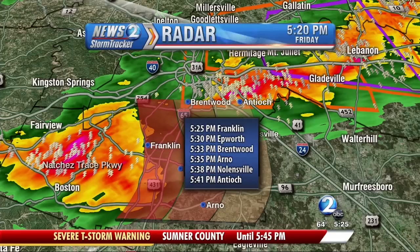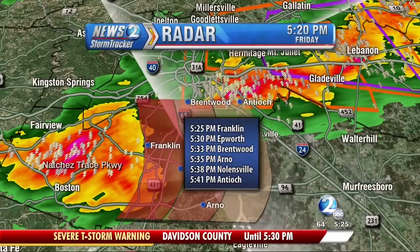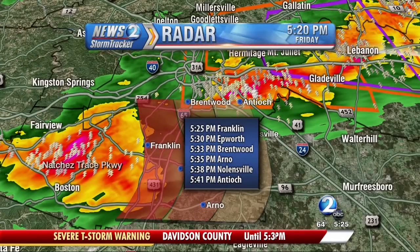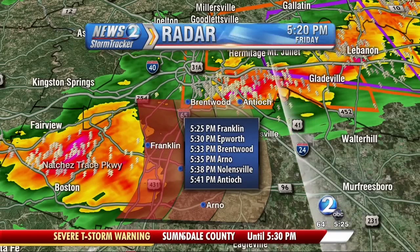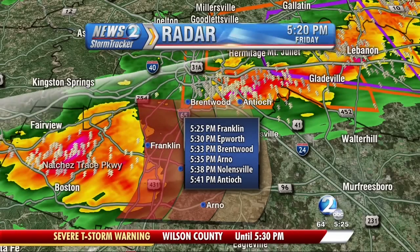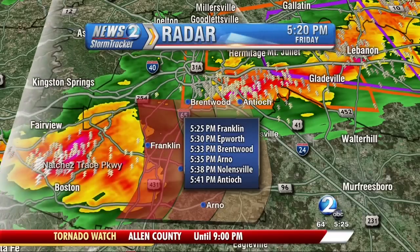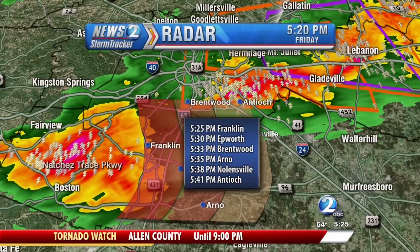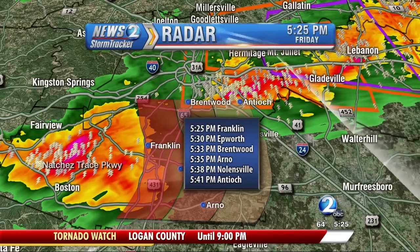Franklin, 5:25, which is now. Epworth around 5:30. The Brentwood area, you just had some of this heavy rain on the Davidson County side of Brentwood, basically, with the cell that's there in Antioch and moving over toward Gladeville and up through Priest Lake now. But you're going to get the north end of this one at about 5:33. So just in a few minutes, it's going to start picking up. Arno about 5:35. In Nolensville, I think some of this heavier rain, maybe some hail and some lightning. You're going to be on the front end of that at 5:38. It'll last probably 30 minutes or so once it gets there.